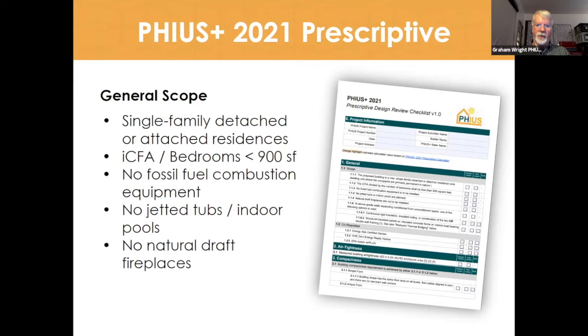Again, no fossil fuel combustion. We don't want to take too much moisture risk, so you can't have an indoor pool. And then, yeah, no natural draft fireplaces. That comes from EPA Indoor Air Plus.